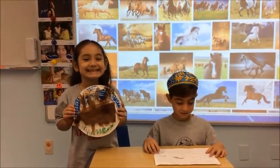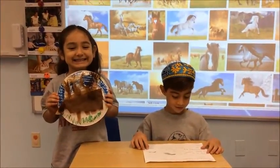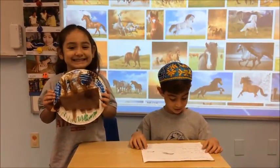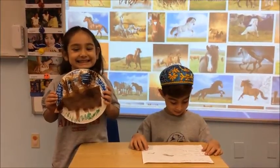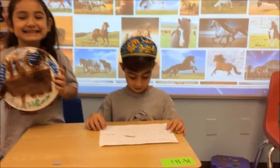Digital research team, Hunter and Sophia. It has a tail and long hair. It moves by galloping. It's cool that it can sleep standing up.